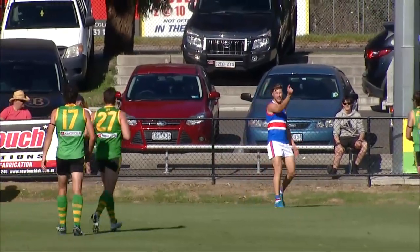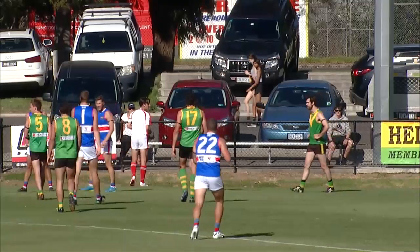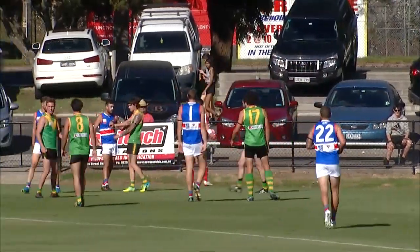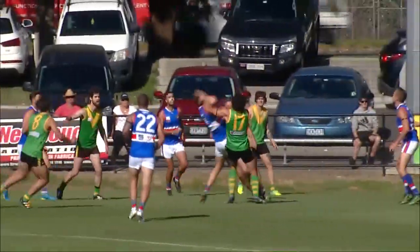So it's just when they're scrapping for possession, they're giving away free kicks in the stoppages, Bayswater, lately. Yeah, they need things to run for them at the moment, and everything's kind of going against them. So they just need to steady it a little bit.